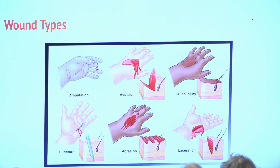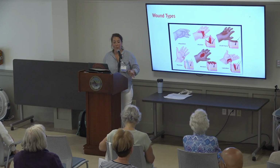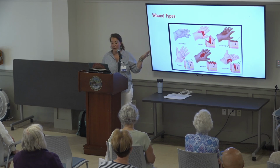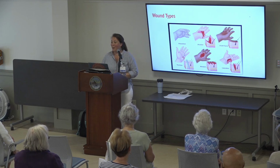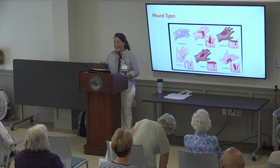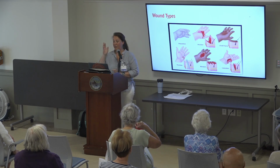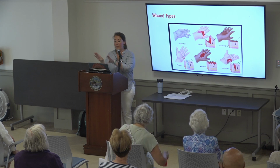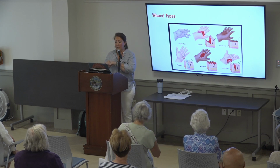I apologize ahead of time if anybody's squeamish. There are a few pictures in here. We have different wound types. The first one here is an amputation. We're not going to cover anything about that today. That is hopefully nothing that anybody here has to manage. Then we have an avulsion, where a large piece of skin is taken out so you can't approximate, or bring the edges of the wound together.